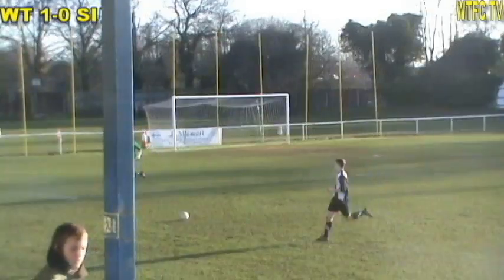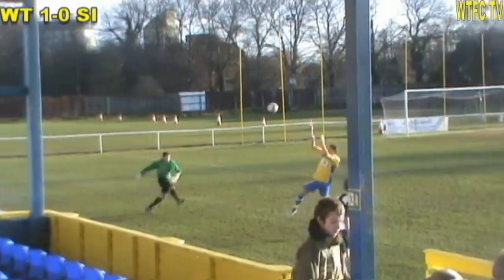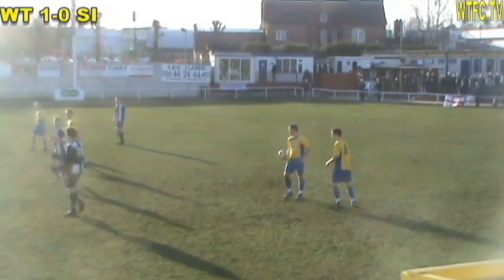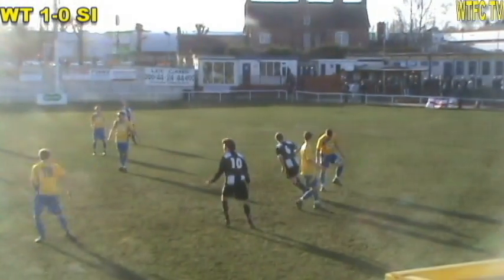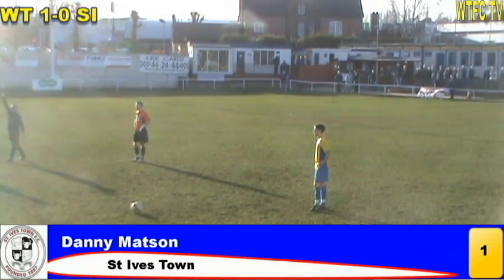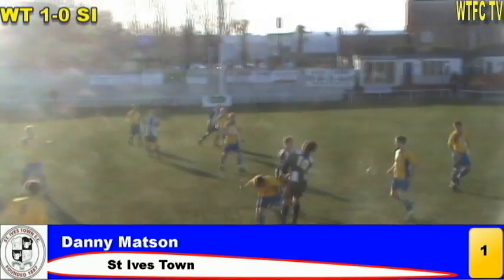Richardson just trying to get the ball forward, but St Ives will retain possession. They've got to start really moving this ball around. He's just going to have a word in for the referee. I imagine it'll be yellow. He's pushed a few people in the back now. And that, I think that was one too far. Yeah, maybe did put his elbow into him a little bit. And that's Danny Matson. And he's been given a yellow card for St Ives. First yellow card of the match.